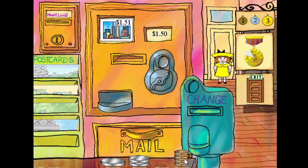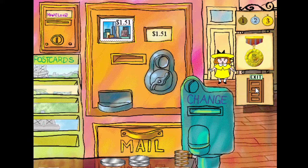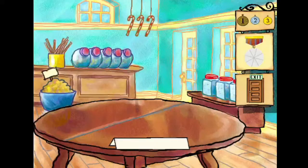Excellent, mon ami! Congratulations! You have earned a medal! Do you want to print your medal now? No! Good job! You are very smart! Where to now? Okay, I think we have one more activity we can do. Candy, candy, candy! Candy store! Do you like sweets? Moi aussi!